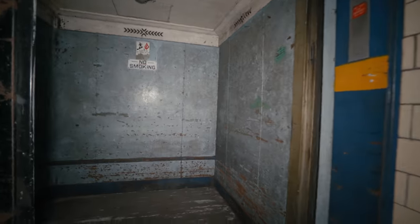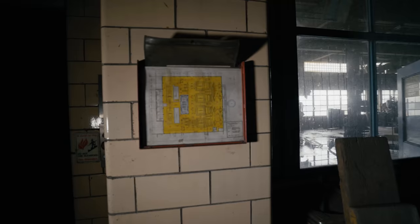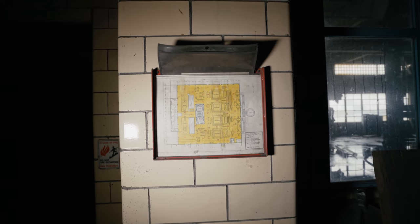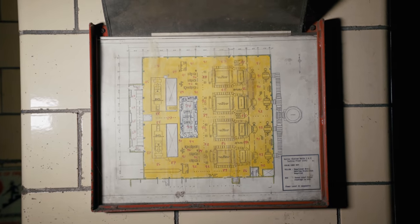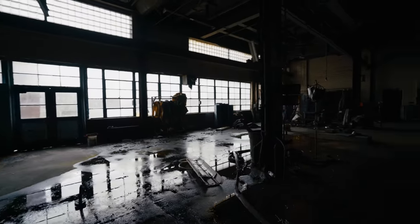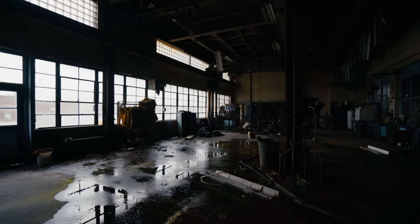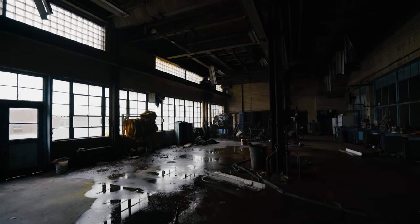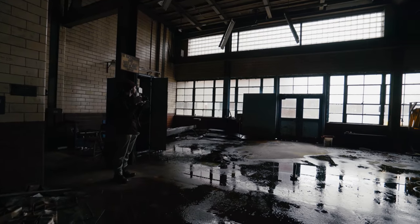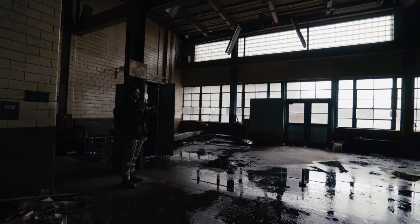Elevator. It's an older looking one. That's pretty cool. Here's a map of, is that the entire plant? Yes, it is. See, all the way from turbines to smokestack. So we're at ground level after going down all those stairs still. Oh yeah, I know. But then we went up the ramp.